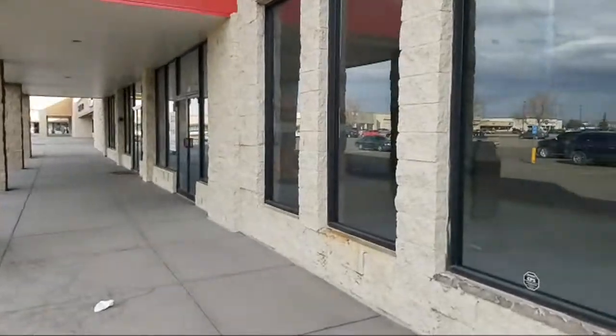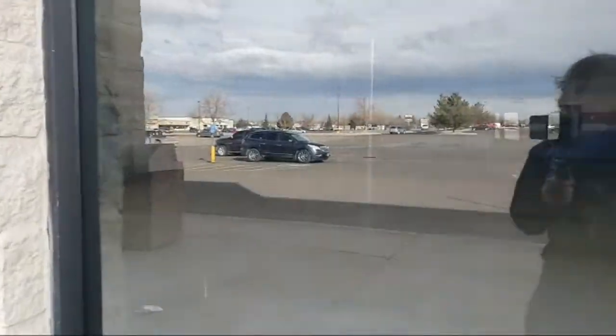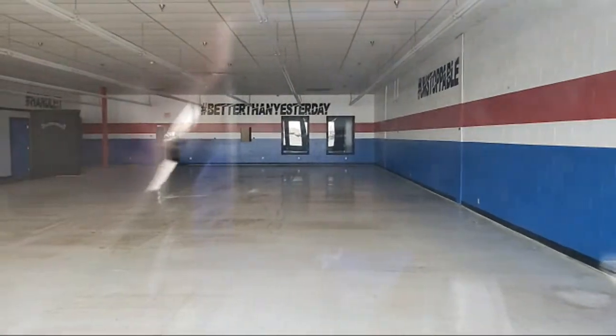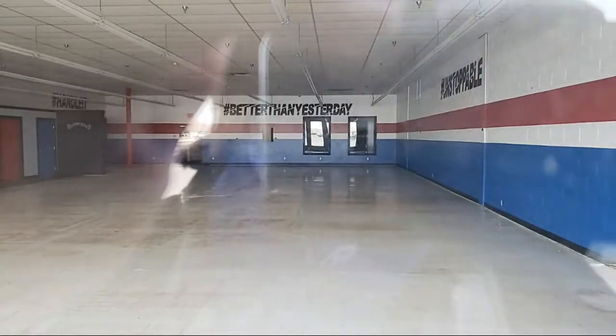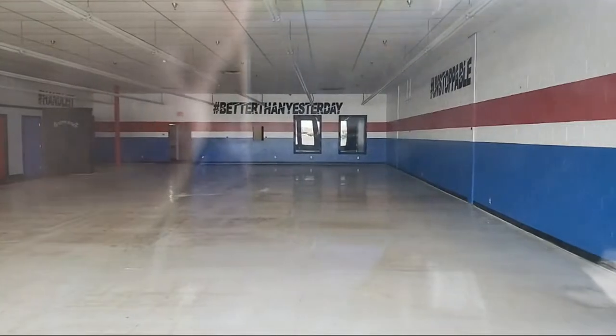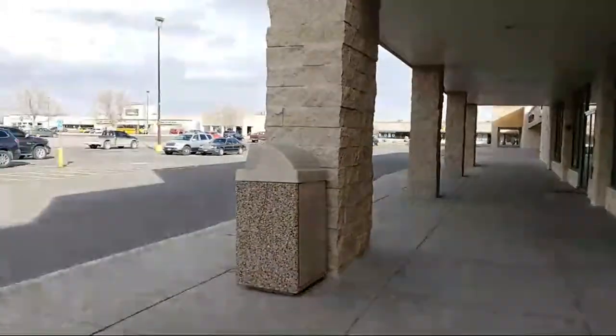Catch up with chat here in a second. So this part is abandoned. This is a Fit Body Camp. I'm not sure what it was originally. They took all the signage down a while back, painted over and everything. The inside still looks like it, aside from the floor being very empty. They seem to move around a lot, I've noticed. There's like several former locations for them.